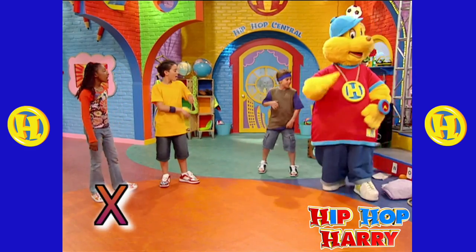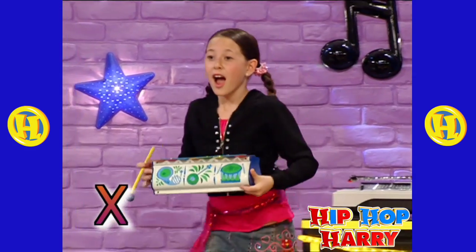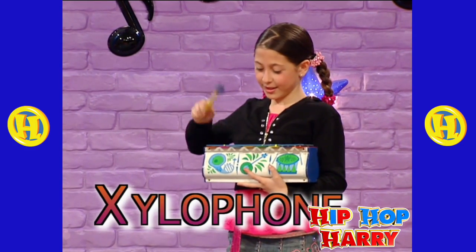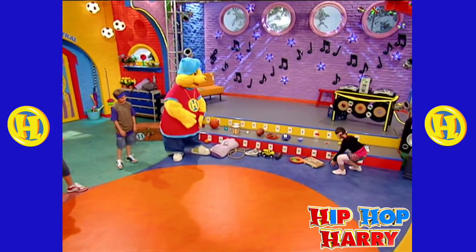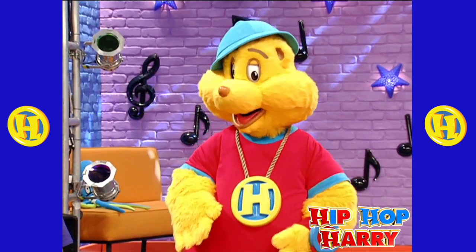Go, Elizabeth! A xylophone. Fantastic! Yeah! Now, we're down to the last two.